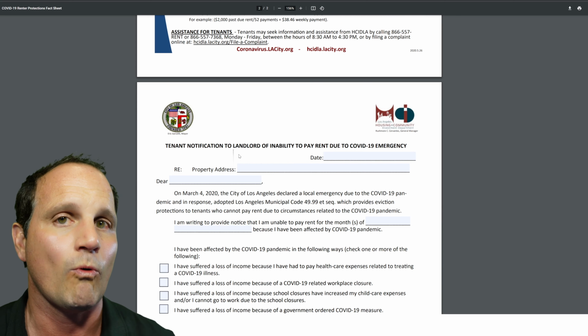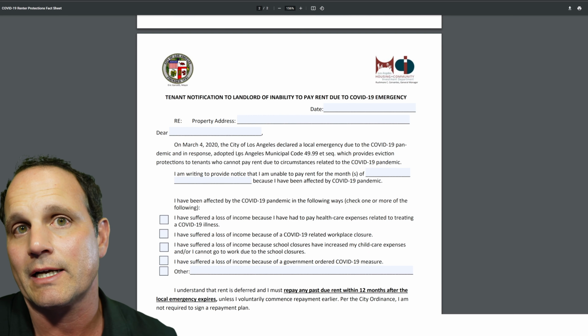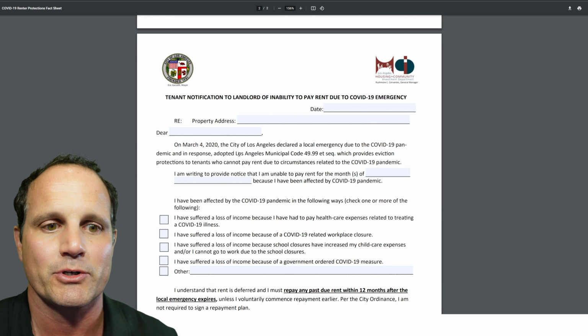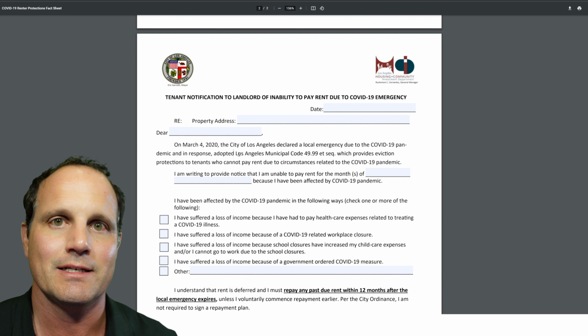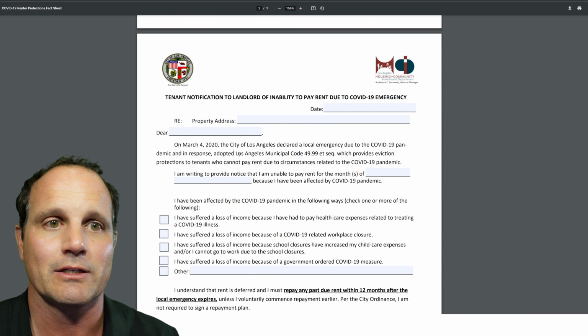Now, it isn't required that a tenant give this to a landlord, but it is recommended, and this will provide a paper trail for a tenant if they end up having to go to court because the landlord's attempting to move forward with an unlawful detainer.